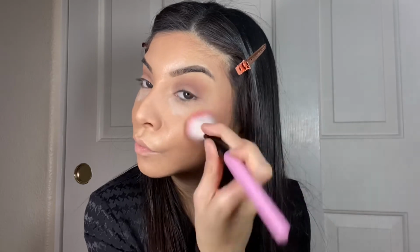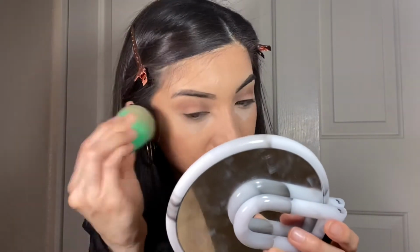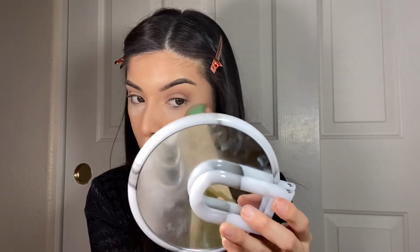So for blush, I wanted to go with the Benefit blush right here, which is a nice, subtle pink blush. Apply it upwards and kind of do swirls. So I think I'll just stick with this one. Go ahead and remove that a little bit, just because I applied way too much of that blush.